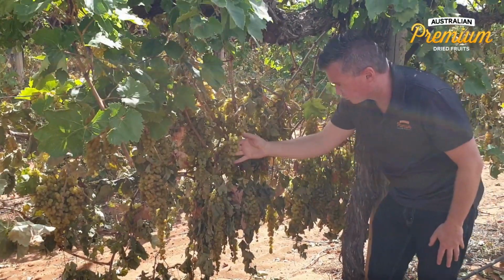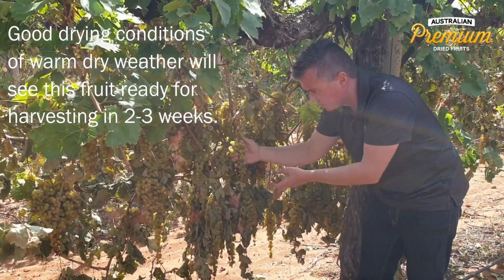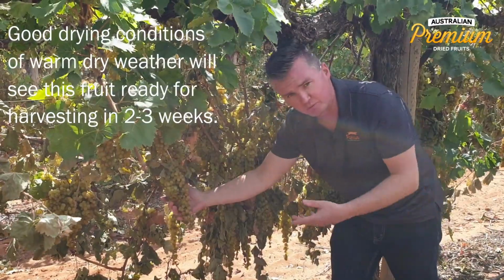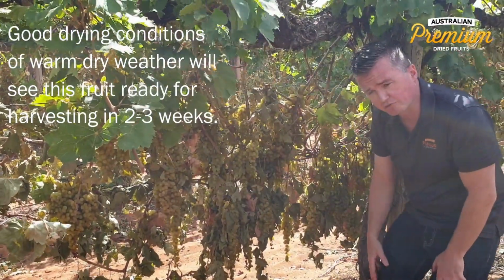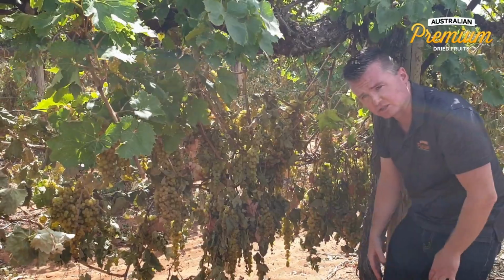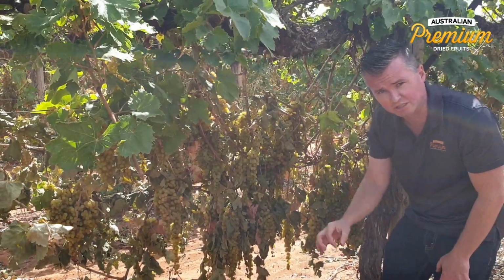We spray the fruit with a drying oil, which is a natural product as well, but it helps to fast track the drying, and then ends in a very nice light coloured sultana with the right weather conditions. So this property is hopefully producing somewhere around 1,500 to 2,000 tonnes this year, depending on how well it harvests, and at this stage it looks fantastic.